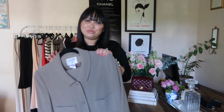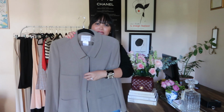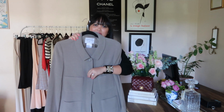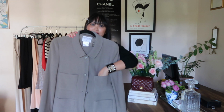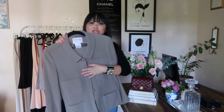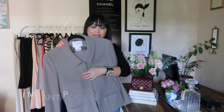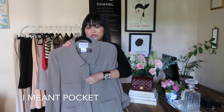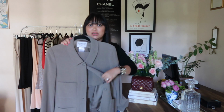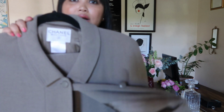Okay, let's move on to the jackets. First, I have this very simple one in the color taupe. It's a very good neutral color. It's very simple. There's no flashy buttons on this one. It has these 4 pockets, which is very Chanel, and Chanel jackets or anything from Chanel will always have a functional pocket. There's never ever going to be a faux pocket. This comes with a skirt, but as usual, the skirt doesn't fit me. I only wear the jacket.